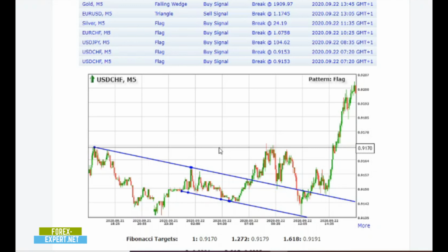So pay attention, guys, when you're trading the forex market. Always trade these continuation patterns during trends, okay? If you're trading them inside the channel, well, pay attention and protect your capital, because you're gonna lose money in a fraction of a second.